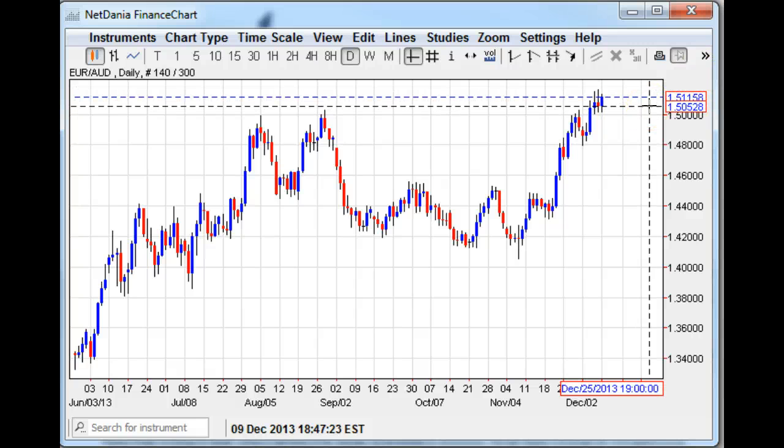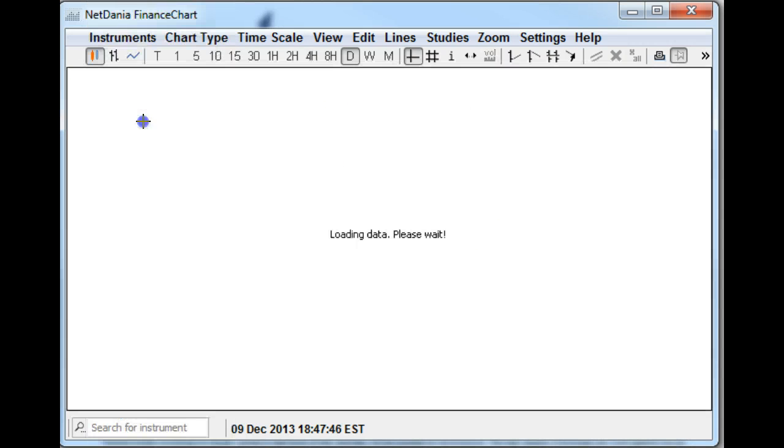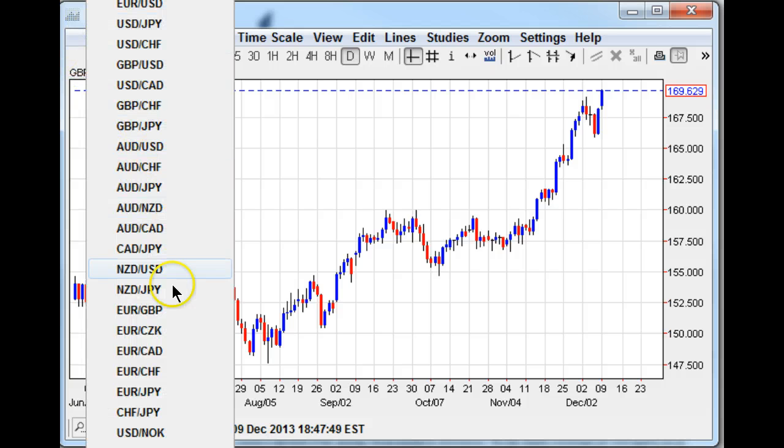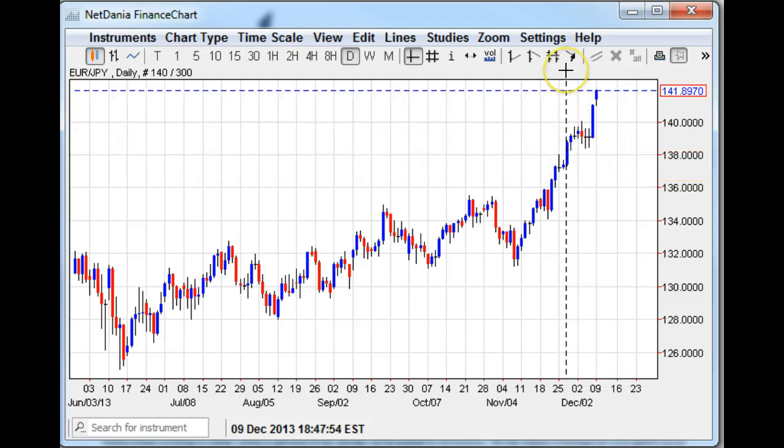This basically assumes we have a continuing weakness in the Aussie, and the euro maybe pushes its way towards the 38s before it exhausts itself. In either case, I think the central view today is going to be the yen crosses, and that's where a lot of the action is going to be. So watch those for the time being. Pound yen to the 170, euro yen through the 142s. Both of them definitely worth watching.